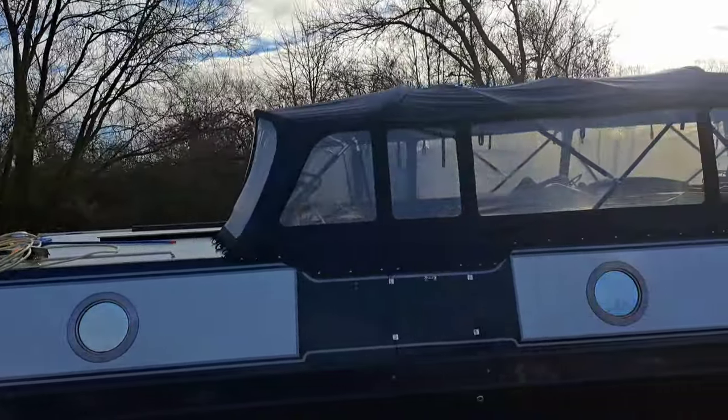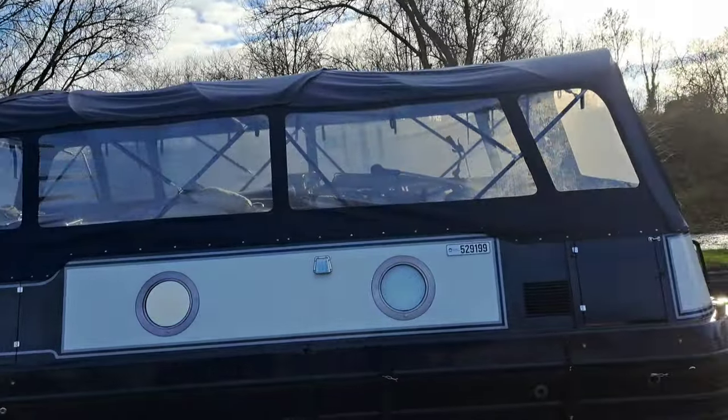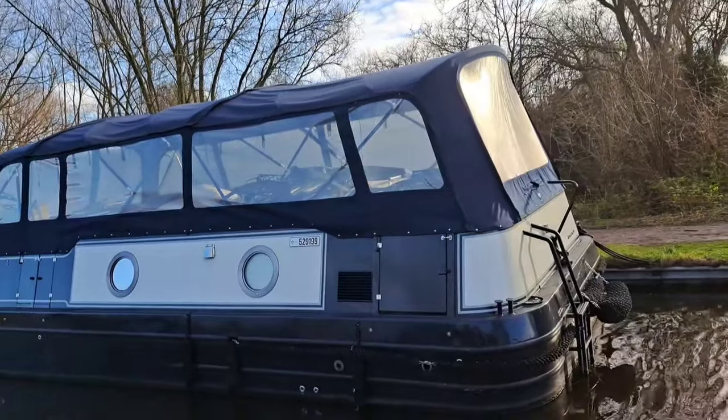For that pram cover. The aptly named TARDIS.